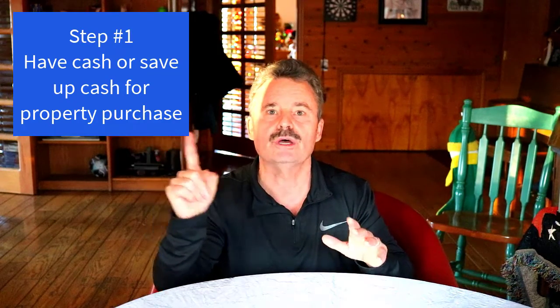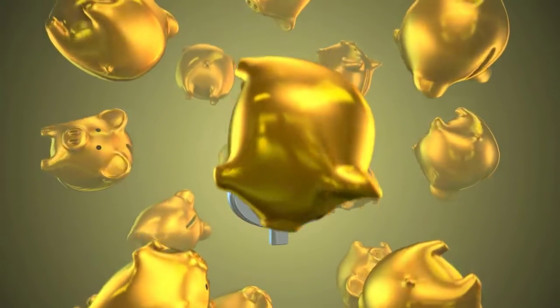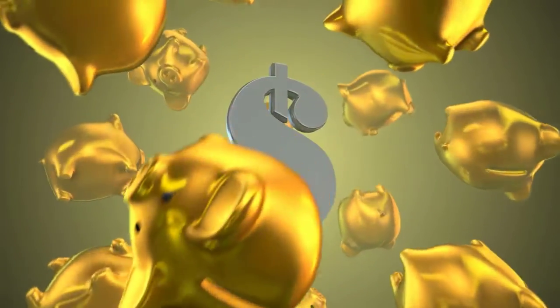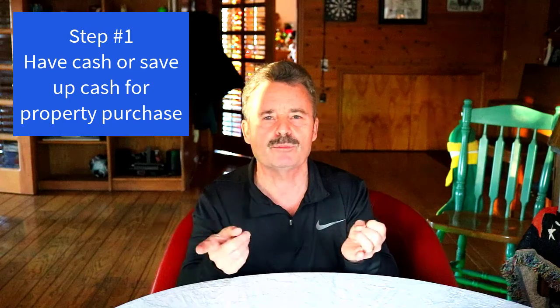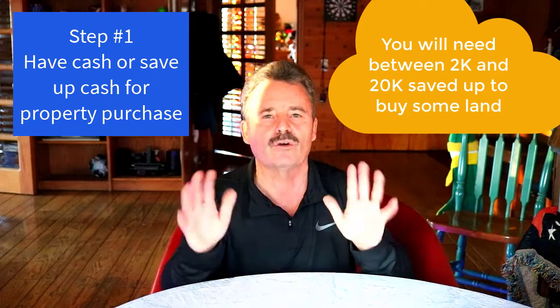So step one, let's go right to it. Step one, first thing you got to have, obviously, is cash, okay, and money. Let's say that you don't have cash. Well, if you don't have cash, you need to stay at step one and basically save up some cash. Now you're going to need to have at least somewhere between $2,000 and $20,000, somewhere in there, okay?